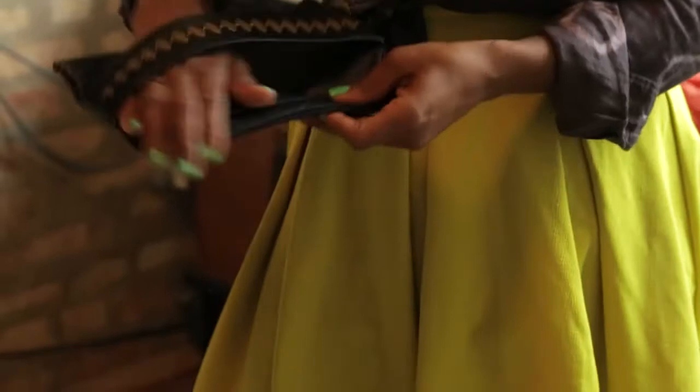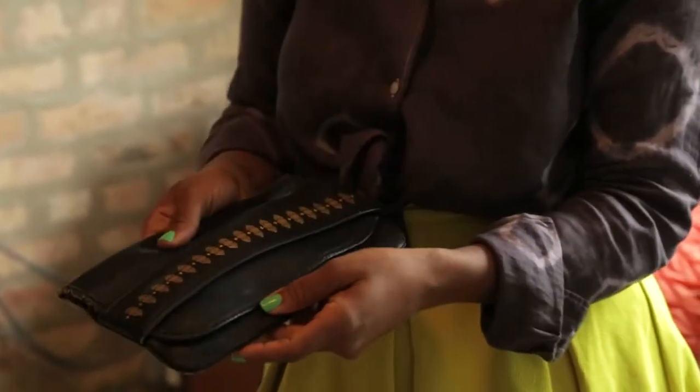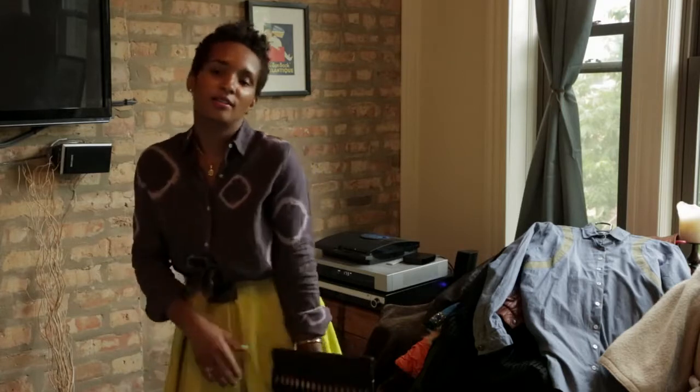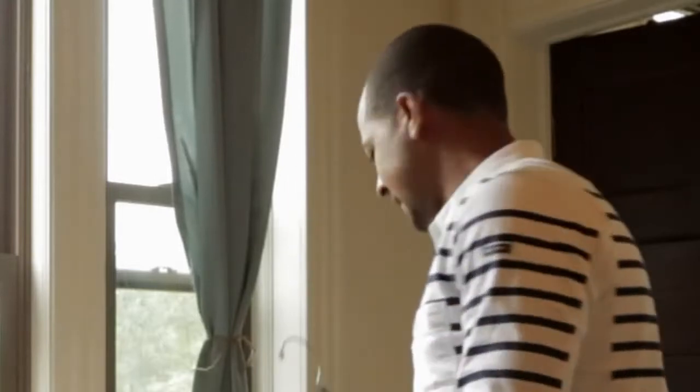Right. Now this clutch here is one of my favorites. When you go out with a clutch, you're like, okay, I just gotta figure out if I'm gonna wanna hold this all night and things like that. But with this little hand strap, this just makes life easy.